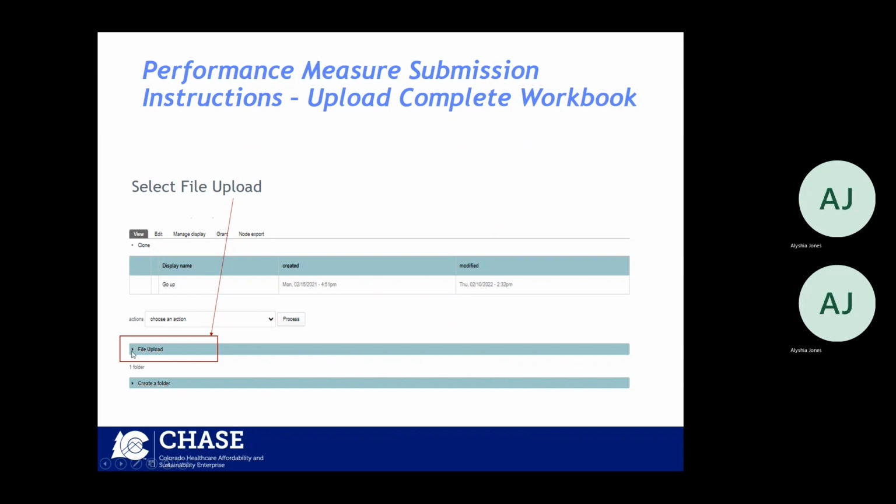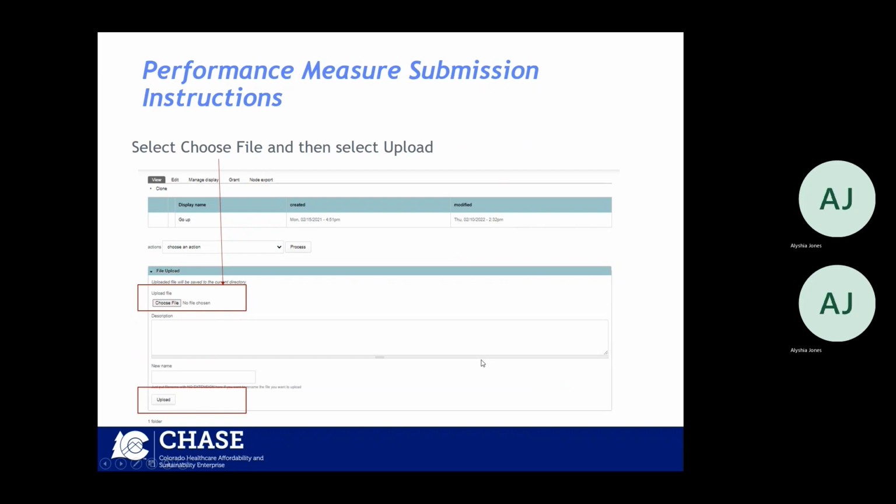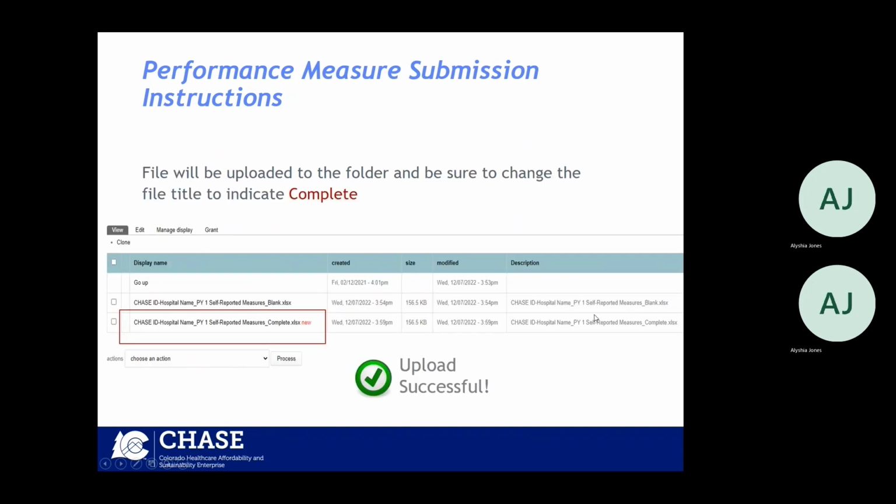You'll want to click on this little arrow here to expand your file upload section. When that's expanded, you can see now the arrow is pointing downward. And in the upload file, you want to choose your file. And then once your file is named here, you'll hit upload. And you can see here, just as comparison, the blank workbook that we provided versus the completed workbook from the hospital side by side.